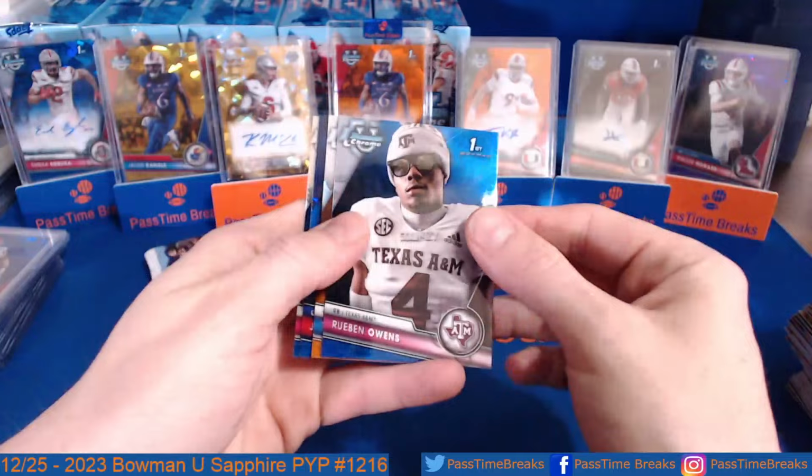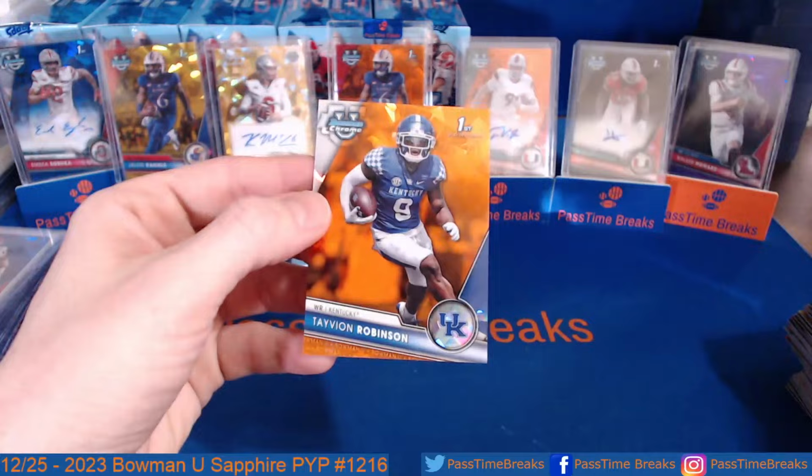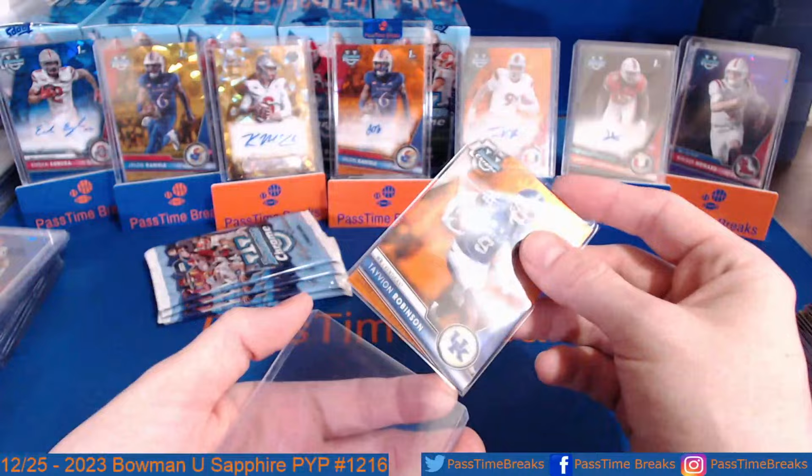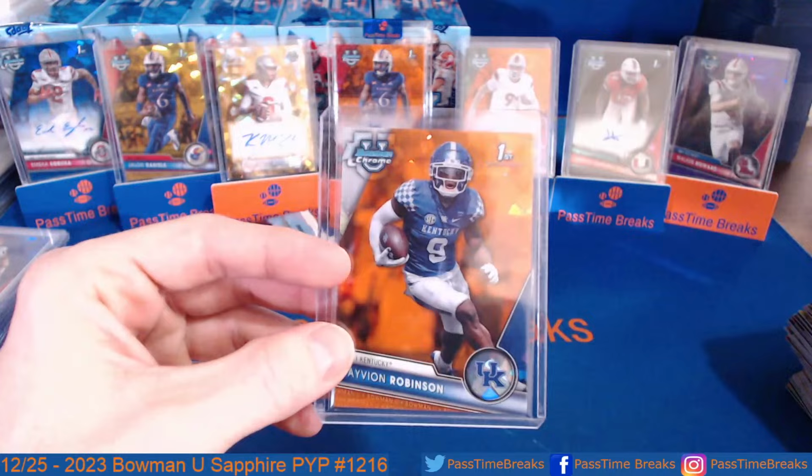Jaden DeLara, Joseph Griffin, Ruben Owens, and orange. How about Tavian Robinson? That orange looks good with that Kentucky blue too. Tavian Robinson, 5 of 25. Going out to Rich. I say Rich.